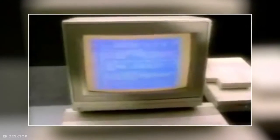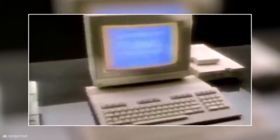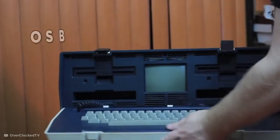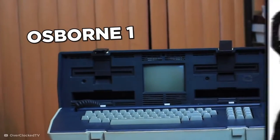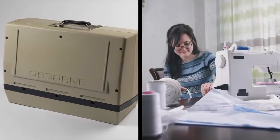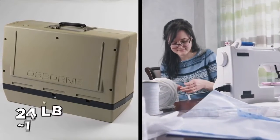Laptops. As desktop computers made their way into offices, industry pioneers focused on compacting computing capabilities into something more convenient. The first truly portable computer, the Osborne 1, was created by designer Adam Osborne in 1981 and was about the size of a portable sewing machine, weighing some 24 pounds.